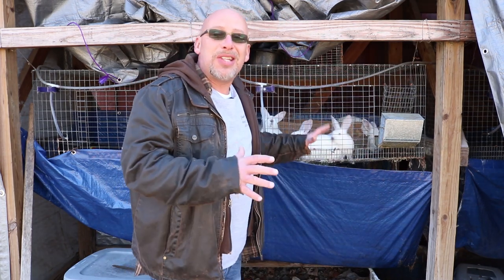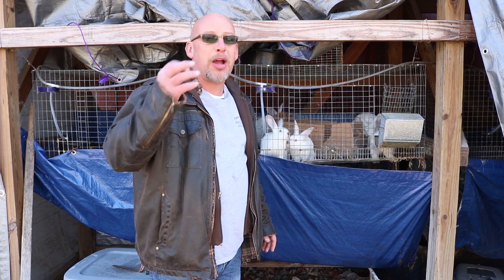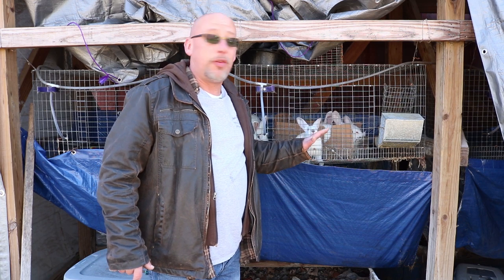It's really pretty easy to figure out when it's time to remove your nest box from your cage. Generally, that's going to be when the rabbits are between about 2 to 3 weeks old, somewhere right around in there. And it doesn't matter if it's summer or winter, if it's cold or hot, none of that matters. All you got to do is watch the rabbits. They'll tell you when it's time to remove the nest box.